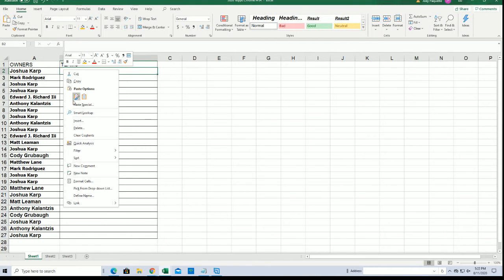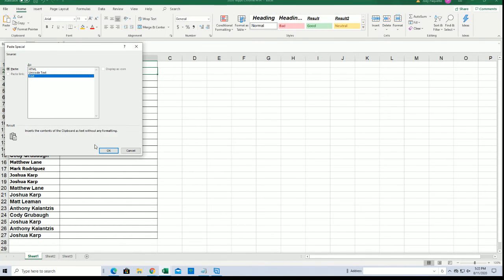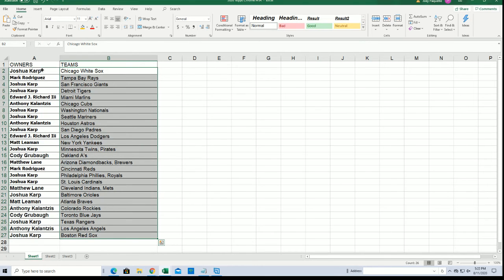Good luck getting the White Sox. Good luck getting the Yankees. I can see Josh got the White Sox right there. Matt L., congratulations with the Yankees. Edward got the Dodgers. And everybody's got some pretty good teams. Good luck with that, Aquino. Everybody's got some pretty good teams here. Toronto Blue Jays. Always like to see who's got Toronto. Atlanta. San Diego's really good.